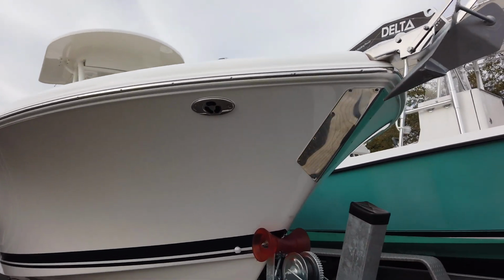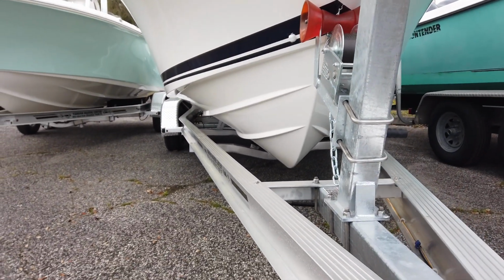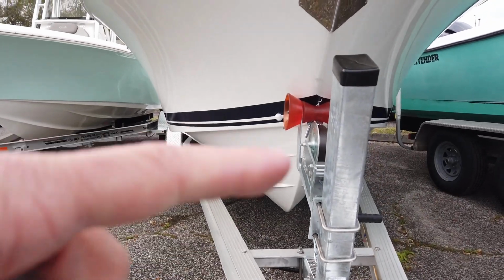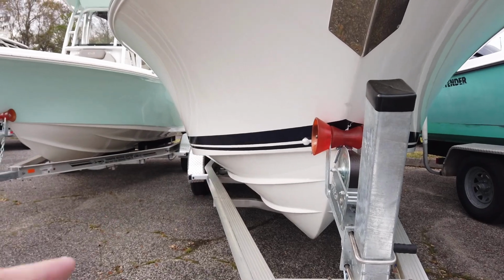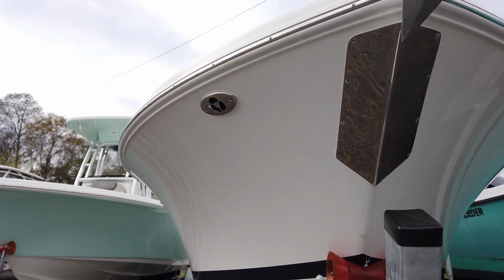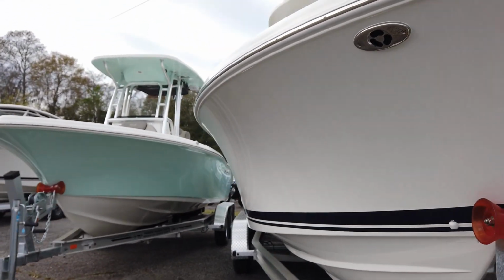So, front of the boat, as with any good offshore boat, nice steep entry up front, big gigantic lifting strakes to get you up out of the water a little bit quicker, and then the reverse chine to deflect water. Because we don't have a ton of flare on these, the bottom of the boat does a good job of keeping the water out and away from you.